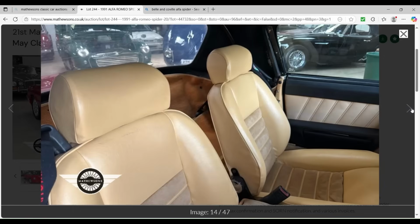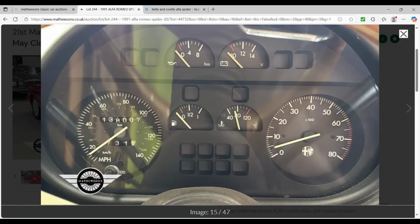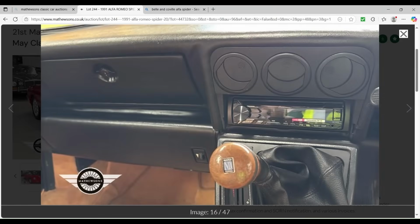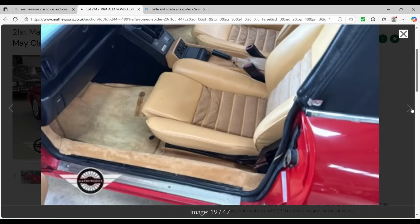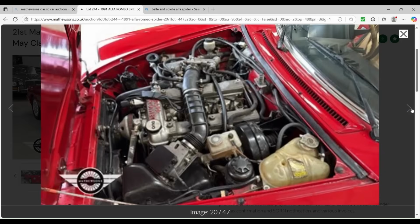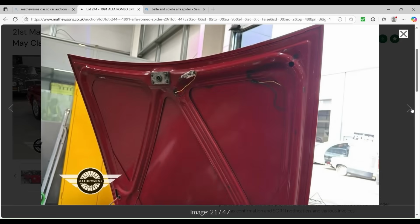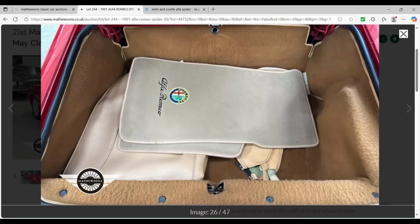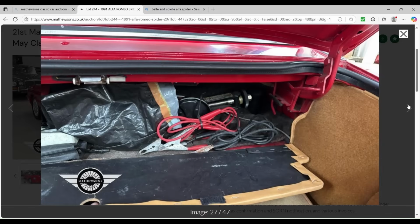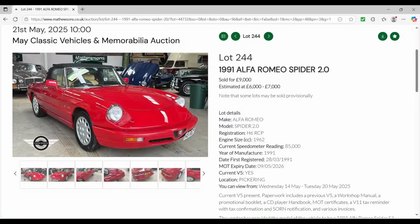And best of all, it's right-hand drive, though some people may disagree with that. The S4 was only available in left-hand drive format, but Bell and Colville, I believe, was one of the companies that offered them new in right-hand drive format from the garage in Leatherhead. It sold to a lucky bidder, Paul from Liverpool, for £9,000, which is fairly respectable in today's climate.